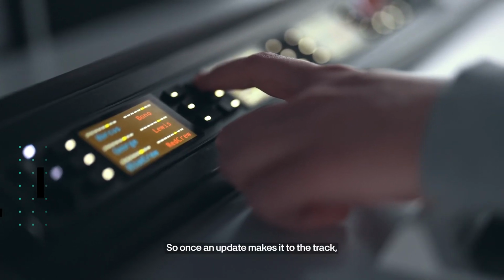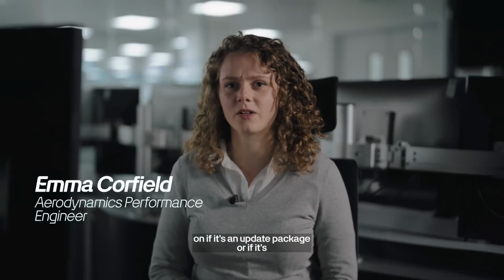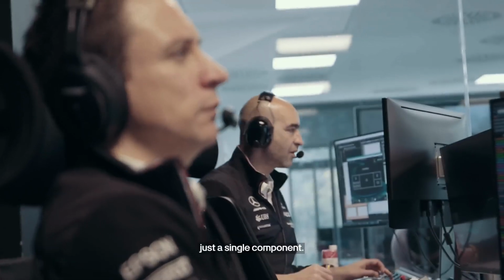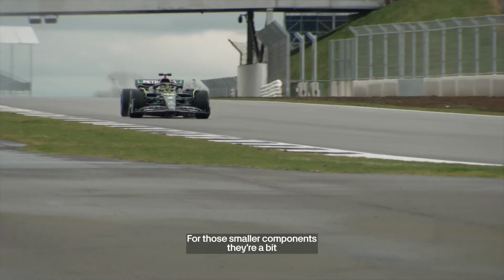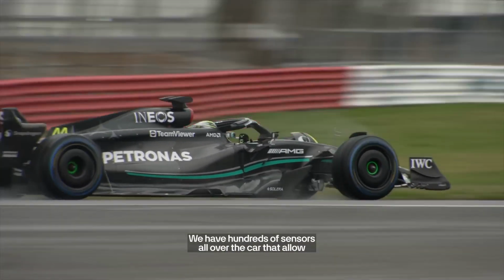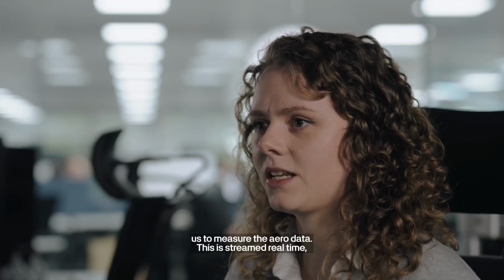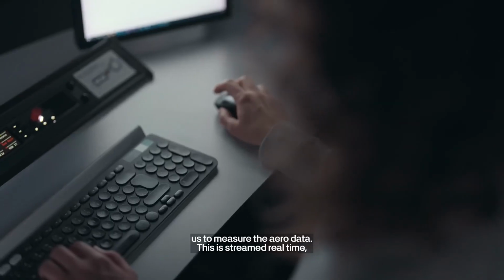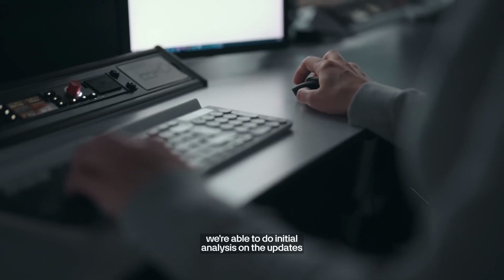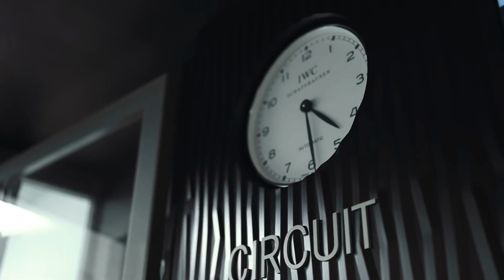So once an update makes it to the track, the way that we analyse it will vary depending on if it's an update package or if it's just a single component. For those smaller components, they're a bit easier to fit at the circuit. We have hundreds of sensors all over the car that allow us to measure the aero data. This is streamed real time. We're able to do initial analysis on the updates when the car is still out on track.